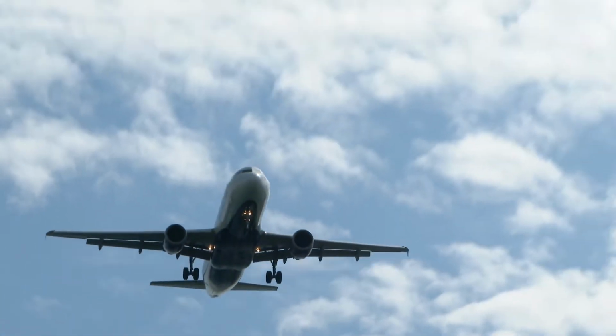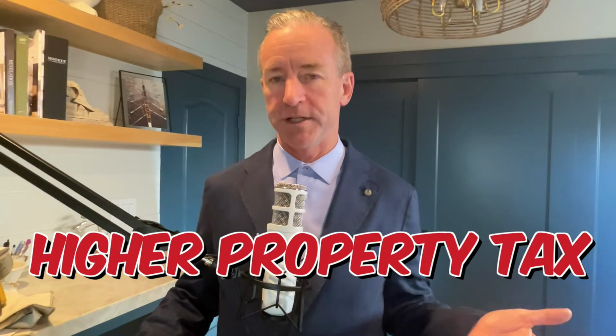A big consideration for sellers moving to another property is having to pay higher property tax. Well, the good news is that it is possible to transfer your property tax base to another property, if you meet certain criteria.